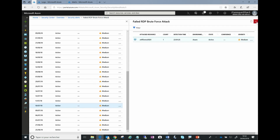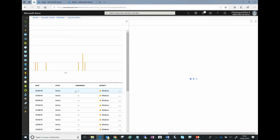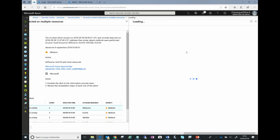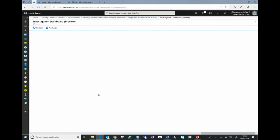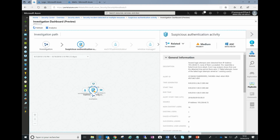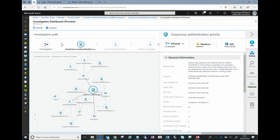I will choose another one. This one is particular because this is an attack, the same attack on multiple resources. I select this one. I always have information, but what I will do now is to continue investigation. And by this way, I will use a security graph. This security graph shows me all the information and all the context regarding the attack.